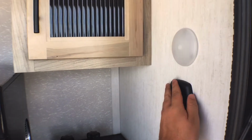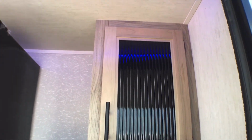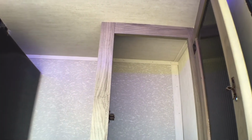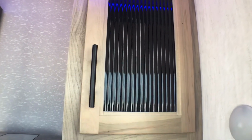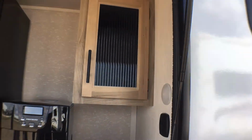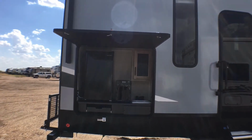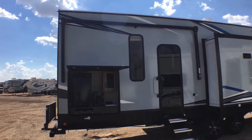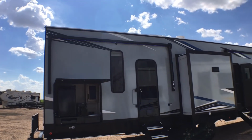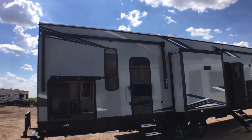You're also going to have, and I forgot to turn this on, a little extra blue accent light, and a little bit of extra storage for all your condiments and things of that sort. And you'll notice that this has the big flip up door, but you really don't need that, because if we back up here and take a look, you'll notice you have a power awning above this rear door. So that's your second power awning.